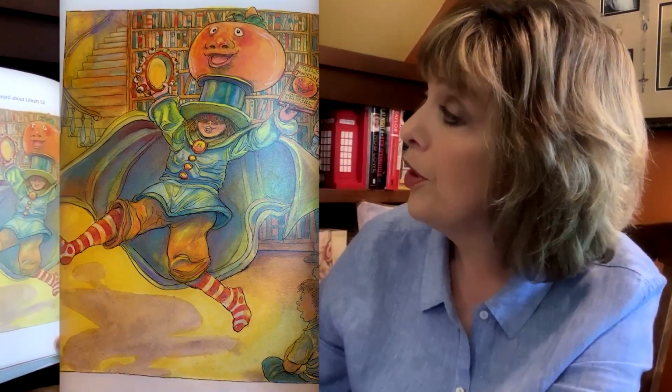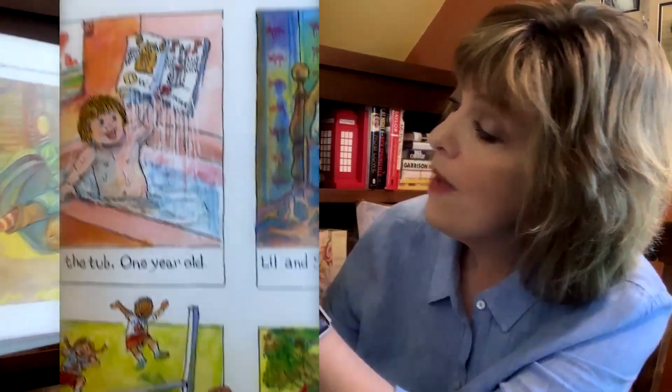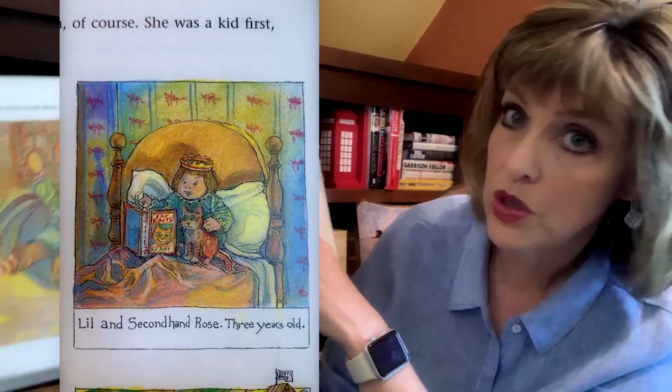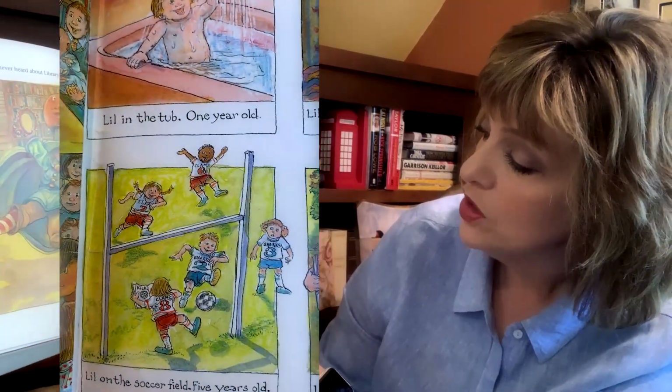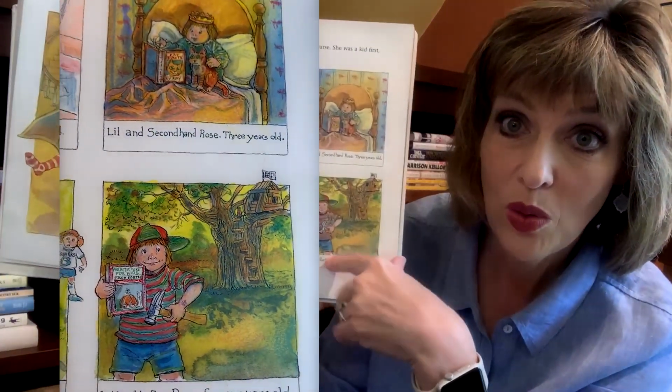Lil wasn't always a librarian, of course. She was a kid first, just like most people. Lil in the bathtub, 1 year old. Lil and secondhand Rose, 3 years old. Lil and the soccer field, 5 years old. Lil builds Fort Rose, 7 years old.